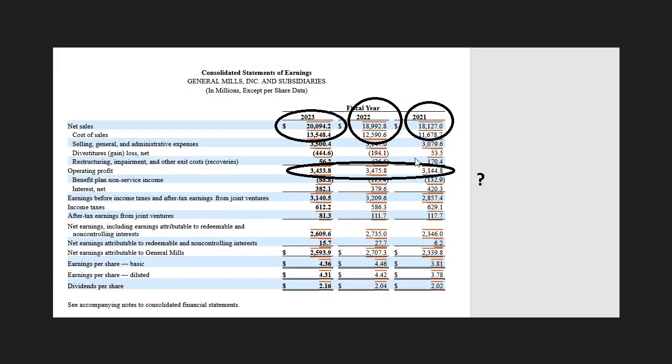Let's go back to the screen. What we see here, General Mills doesn't actually break out a gross profit line like a lot of companies do, so we have to do some basic calculation. Cost of sales divided by net sales gets us the gross cost percentage. 1 minus that will get us the gross margin percentage. Or net sales minus cost of sales gets you your gross profit dollars. We're focused right now on gross margin percentage.